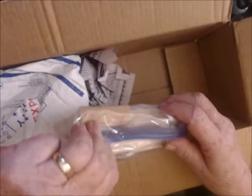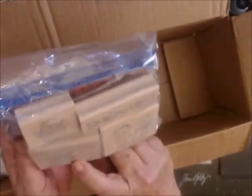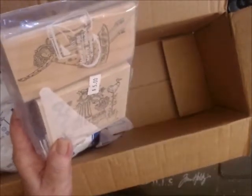Erin, how'd you do this? Oh well, let's look here. Got two of the little kids. Oh, I love this one. Oh, I love that one too. I got the little angel. And the girls in the garden. I love them.